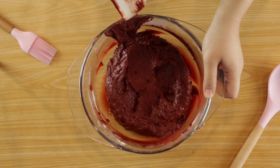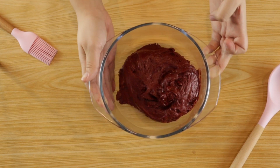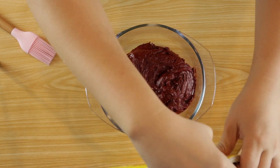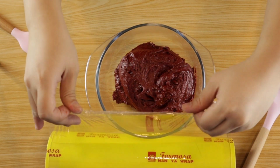Tapos na ang ating mixture. Ito-transfer ko siya sa mas malinis na bowl at i-cover ko siya ng cling wrap or plastic. Kailangan ito mag-rest sa loob ng ref for at least 30 minutes, pero mas okay if overnight nyo siya i-chiller, so it can develop more flavor.